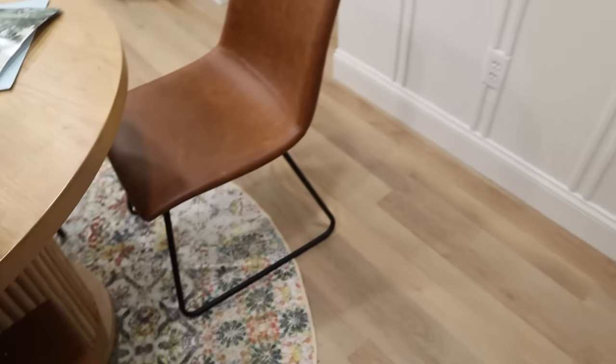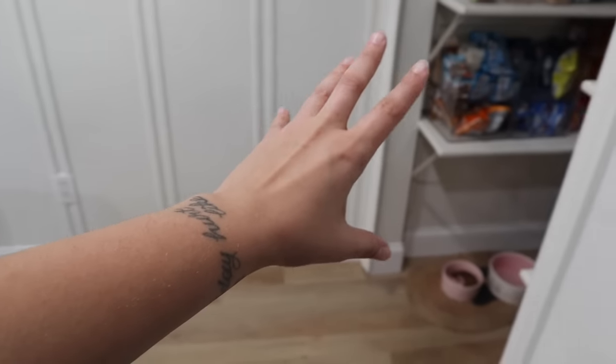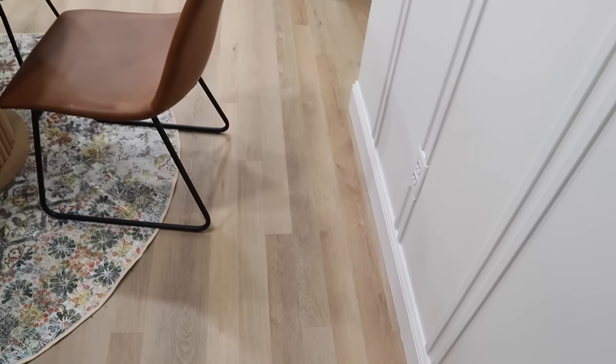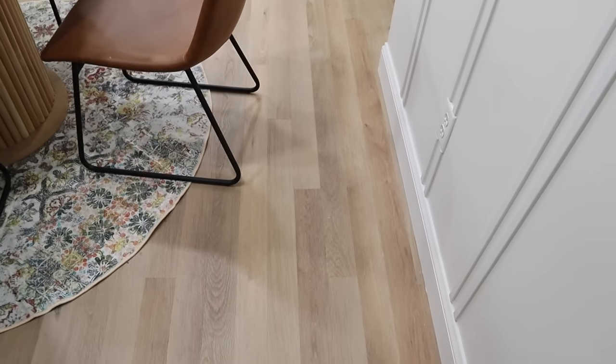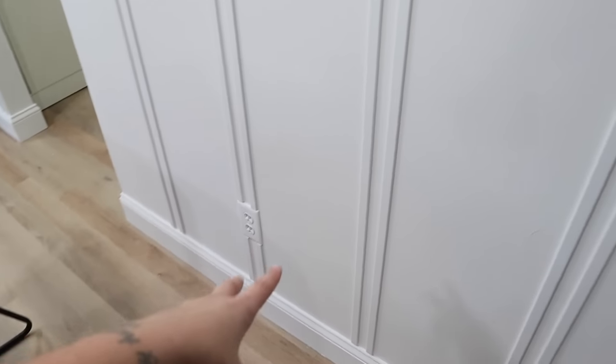This space is too small to put a piece of furniture here. Originally we wanted our coffee station, but this is our pantry and the walkway is so narrow. So instead of putting furniture here and having it be in the way, I thought we could do something else and we'll just have a gallery wall.